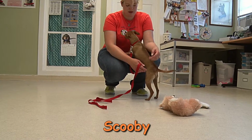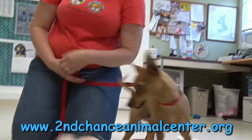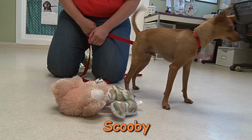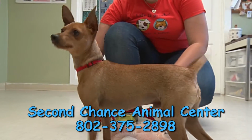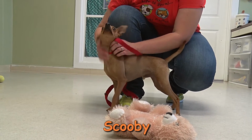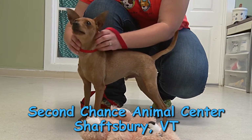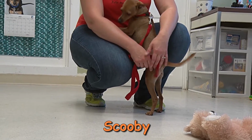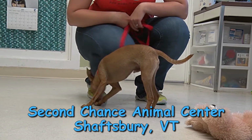Scooby would do better with a home that's quiet, not a lot of people coming in and out, no children or older children would be fine. He also is not good with cats because he thinks they're just a little too much fun to boss around. But he could possibly go to a home with another dog if the dog was alright with little dogs. He's outgoing, playful. He still does need some work on his marking, as he was neutered a little late, but all in all, he's a pretty nice little dog.